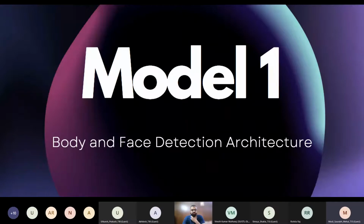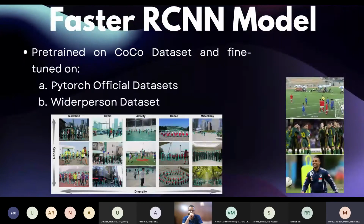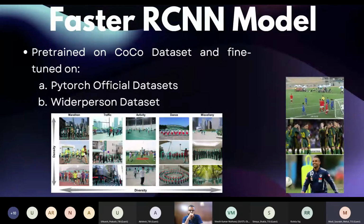Firstly, let's deep dive into model 1. We use a Faster R-CNN model pre-trained on the COCO dataset and fine-tuned on some of the official PyTorch datasets and the Wider Pedestrian dataset, as you can see in the images below.